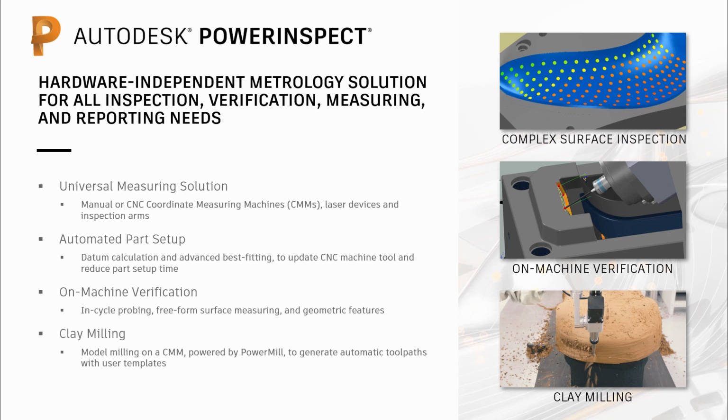And finally, we have PowerInspect. PowerInspect is a hardware-independent metrology solution for all of your inspection, verification, measuring and reporting needs. Being hardware-independent means it is a universal measuring solution which can be used for manual or CNC coordinate measuring machines or CMMs, laser and camera devices such as scanners and trackers, and inspection arms.